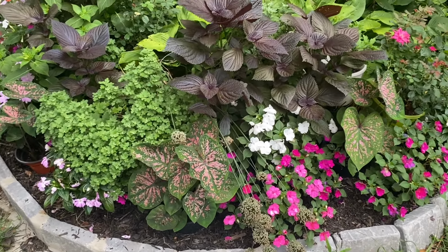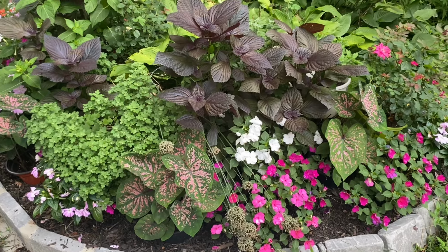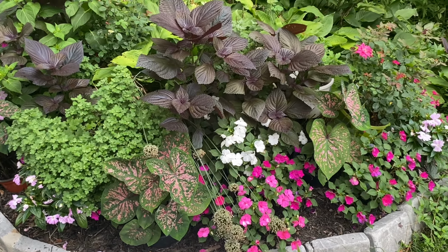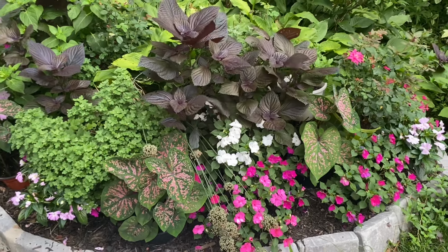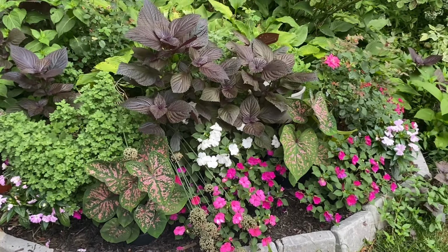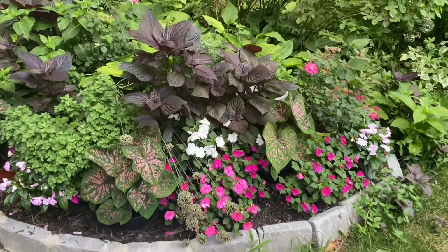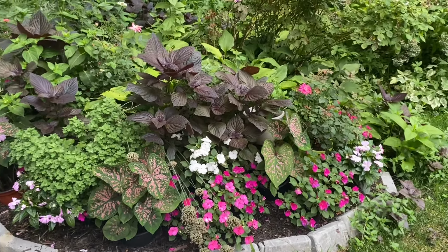And then even with the caladium that you see here, look at that. The caladium was planted in little pots that I have, and now it has filled out so beautifully here. And it's doing exactly what I envisioned.